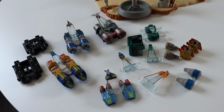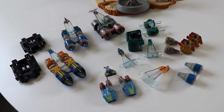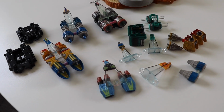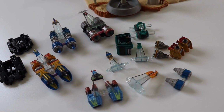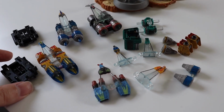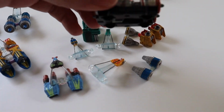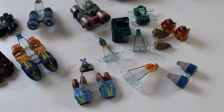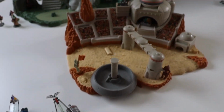So we'll start off here. This is a bundle of Podracers by the look of it. I've never had these before, I've never seen them, and by the looks of it you can take them apart and customise them and switch the bits around. These are like the little tracks they sit on. They sort of move along like that. You clip them on. So that's quite a cool idea. I didn't realise the Podracers did that.